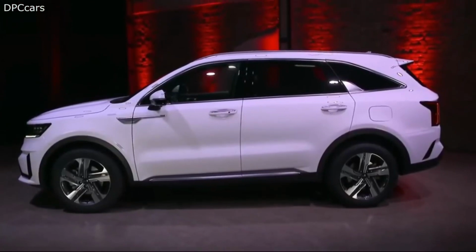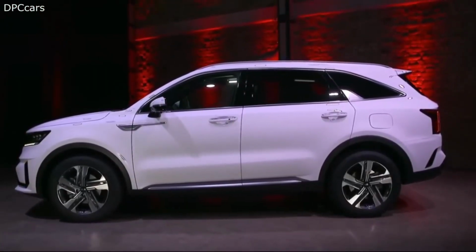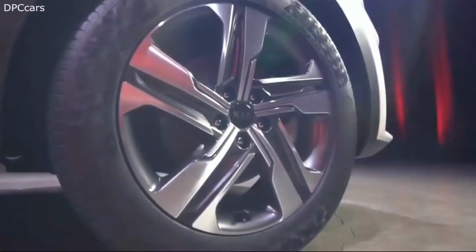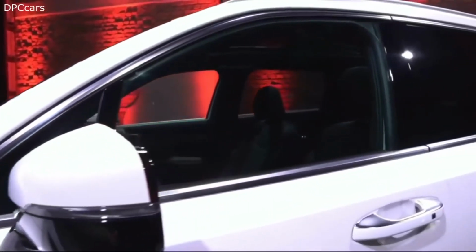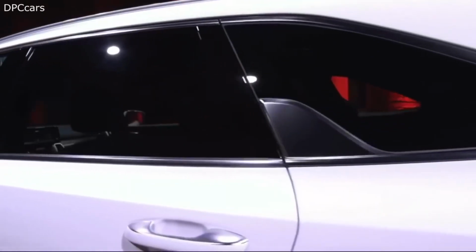On the side, the roof rails, the cladding along the body, and increased distance between the tires and wheel arches accentuate Sorento's SUV character. Sorento comes available in 10 different paint finishes and only in alloy wheels ranging up to 20-inch. Few glossy black and satin chrome design elements on the side emphasize Sorento's sportiness and premium elegance.